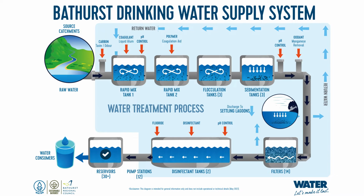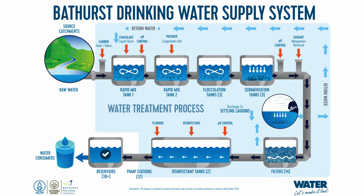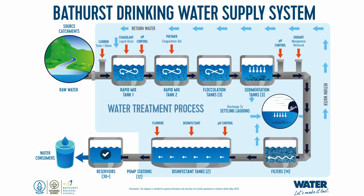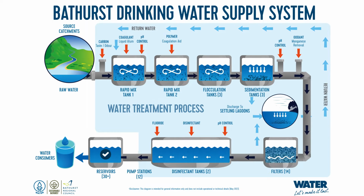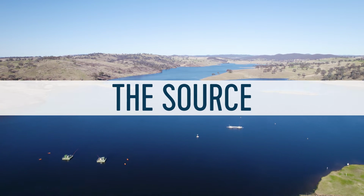This water supply system diagram shows how water flows into, through and beyond the water treatment process to become water that we drink, cook, clean and wash with. You can see here there are quite a few steps in the process. Let's start at the beginning, the source.